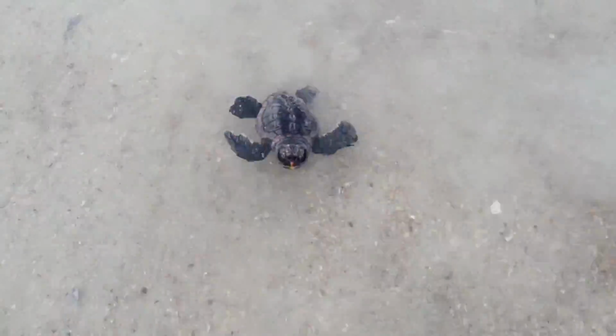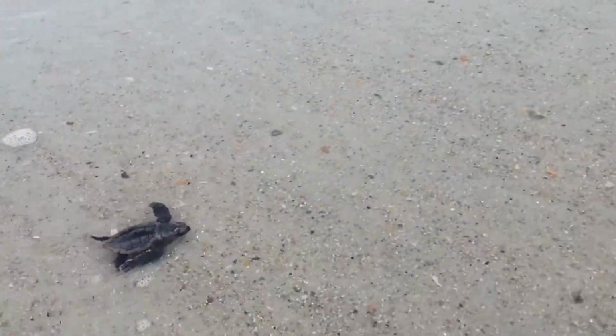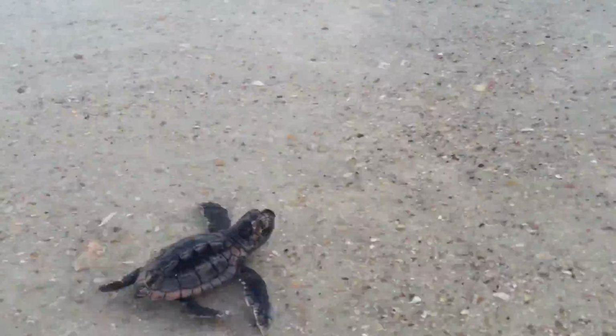So providing this space not only for the turtles, but for people to see that these beaches are important, not just for us, but for the animals, is key for conservation and also just an appreciation of what we've got here.